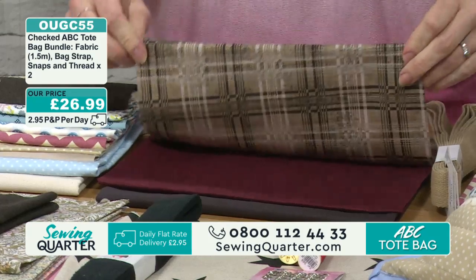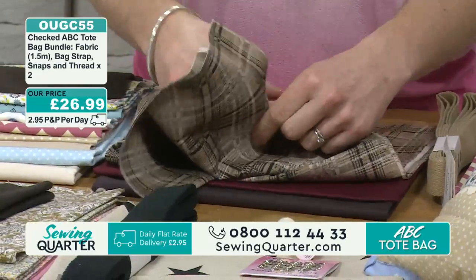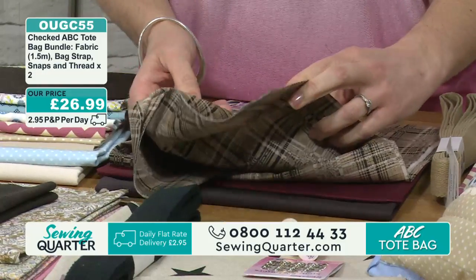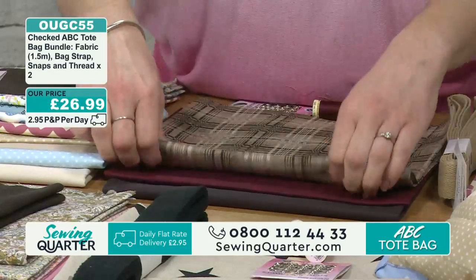Isn't that bad? That's a really different fabric. I like that. I do like that. It's Tim Holtz, isn't it? Yeah, it is. It's from the Dapper range, from his Eclectic Elements. Yeah, you can spot a Tim Holtz, can't you, a mile off.